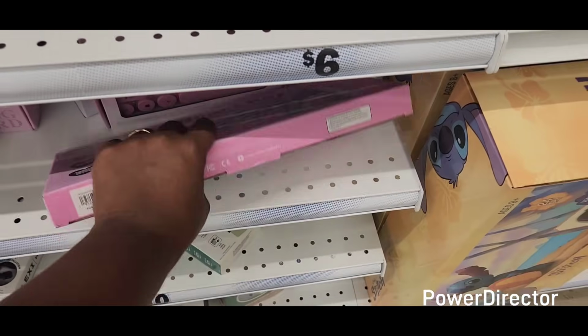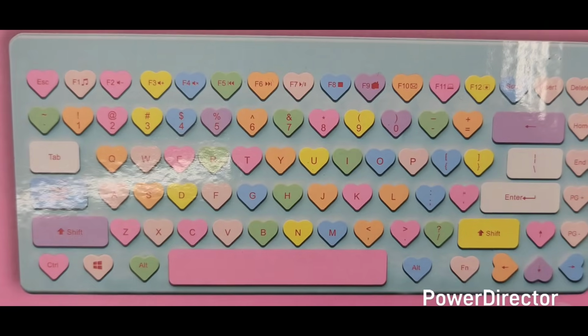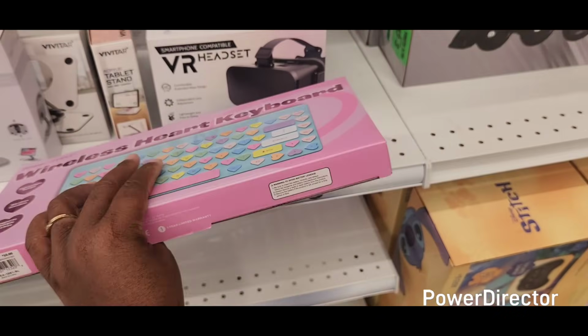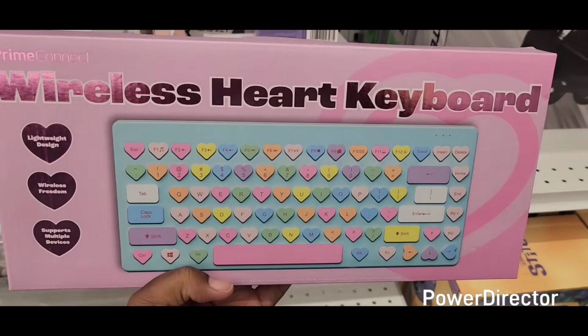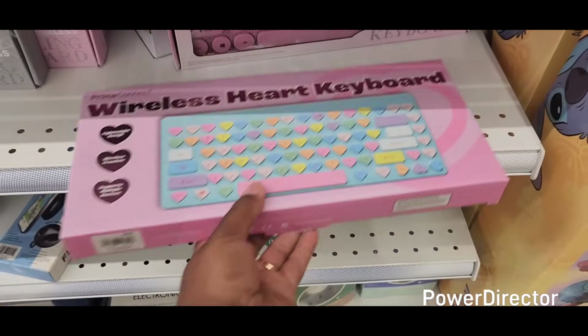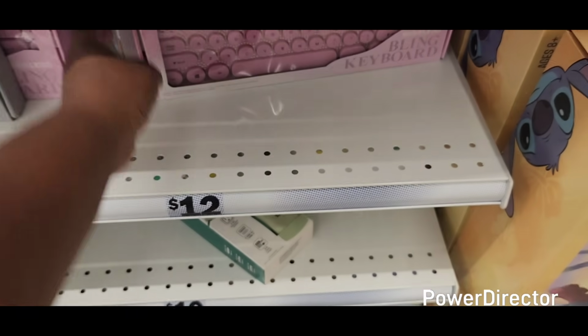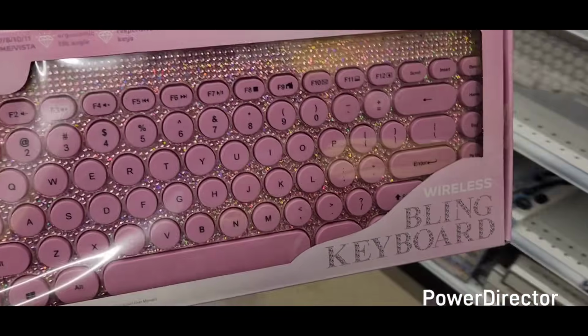Now they had some little keyboards over here. Look, I thought this was cute. If I didn't already have a keyboard in my closet that I purchased last time from Five Below, I would have probably got this, and I probably should have gotten it anyway. The little wireless heart keyboard. I thought that was really cute. Now, what I will say, I don't remember paying no $12. I don't know how much I paid for mine, but I don't remember paying $12.